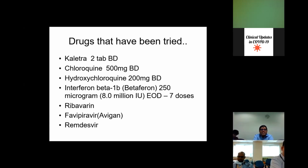The drugs that have been tried in COVID: Kaletra has been tried in the dose of 2 tablets twice a day. Chloroquine has been tried twice a day. Hydroxychloroquine has been tried at a dose of 200 twice a day. Interferon beta 1B has been tried at 250 micrograms every other day for 7 doses. These are drugs that we do use currently. Ribavirin has a few different dosing regimes that have been used.